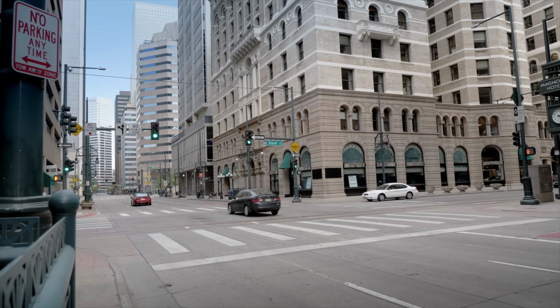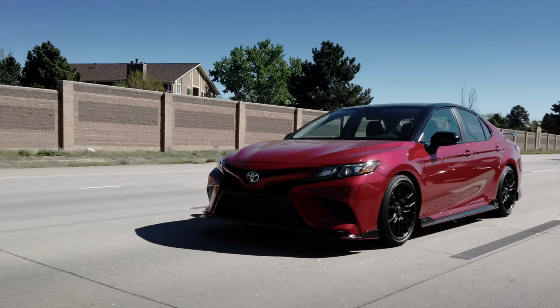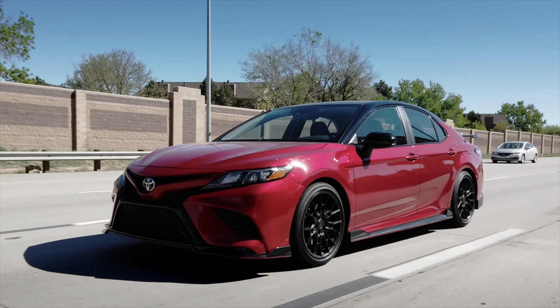This Camry is fast. This V6 will do 0 to 60 in 5.8 seconds. However, that speed is not unique to the TRD version. This is the same engine and 8-speed automatic as you get in any V6 Camry. They all do 5.8 seconds.